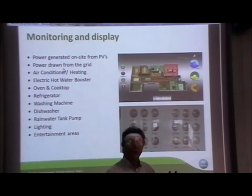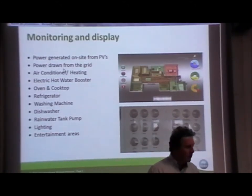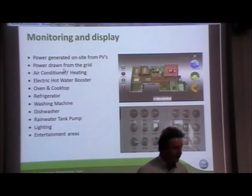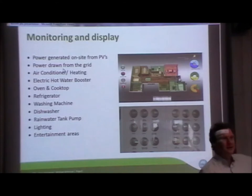Electric, the entire house was electric, so we had an electric hot water booster. Oven and cooktops were monitored, refrigerator, washing machine, dishwasher. So we had about 20 different circuits in the home that were all being individually monitored by our system. And you can see that photo down there is the bank of submeters.